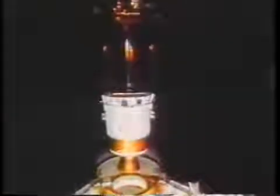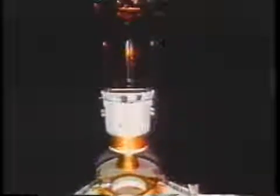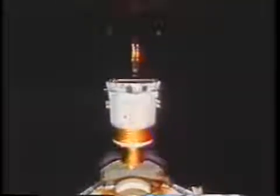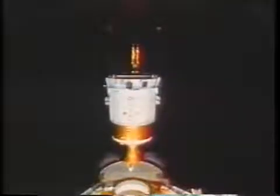The IUS, which is built by Boeing and a program run by the Air Force, performed flawlessly. It was the best one they've seen to date. It worked very well, got it into its orbit, and the DSP is right now undergoing its on-orbit checkout and apparently is functioning very well.